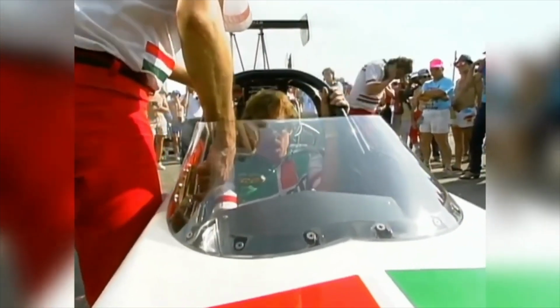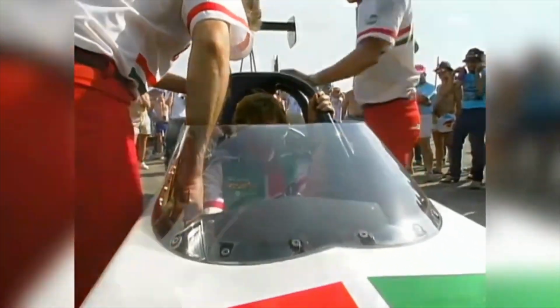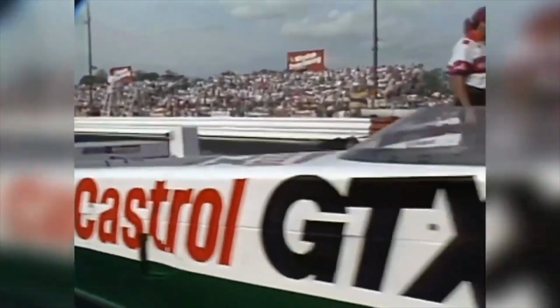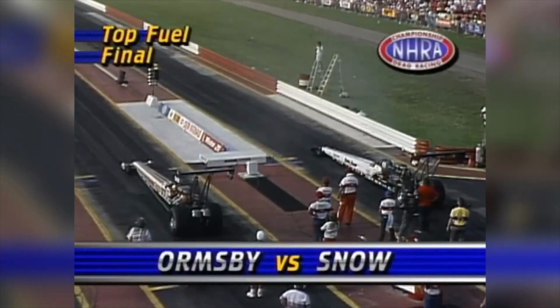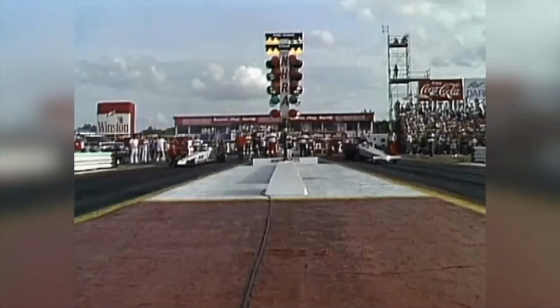Gary came back in 1990 and continued racing. Came very close to winning the 1990 World Championship. It went down to the final round at the last race of the year. Joe Amato beat him. But still a really, really strong season. He came back in 1991. They had a preseason crash, which didn't really set the stage for them.